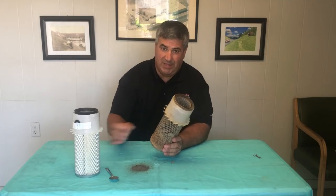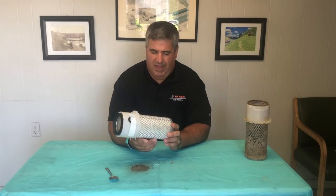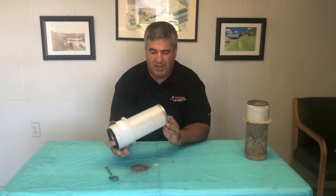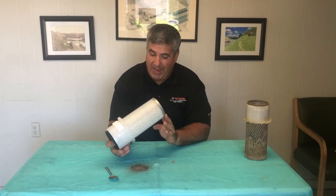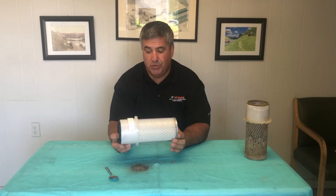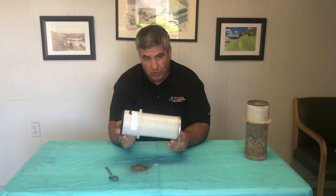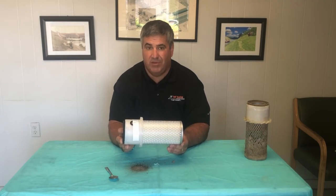A couple other things to think about when it comes to air filters. It's okay to tap them to get some of the dirt out of them if you've got it off for a reason. You want to make sure you put it back on properly, and that you use all the O-rings and seals that are necessary, so you have a good tight seal and all the air entering your engine has to go through the air filter.